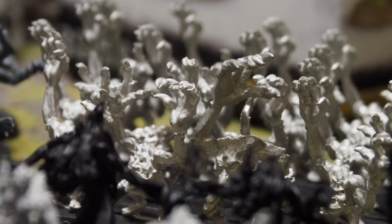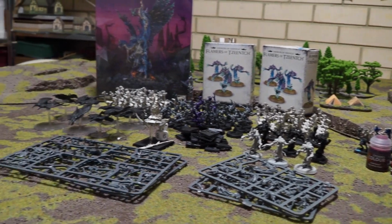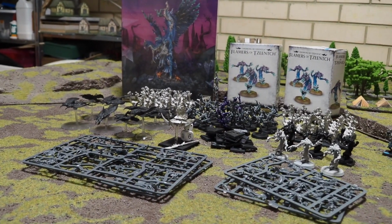45 odd of these horrid little fuckers, pink horrors. I do like a metal army, and I'm not shy of mixing and matching the metal and plastic, so that'll go nicely.